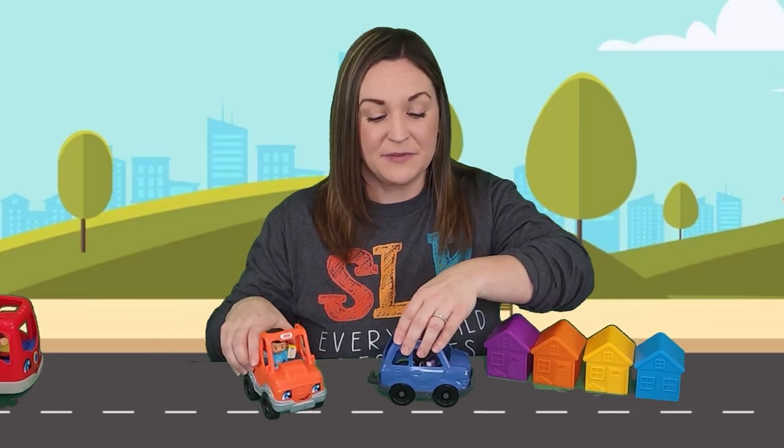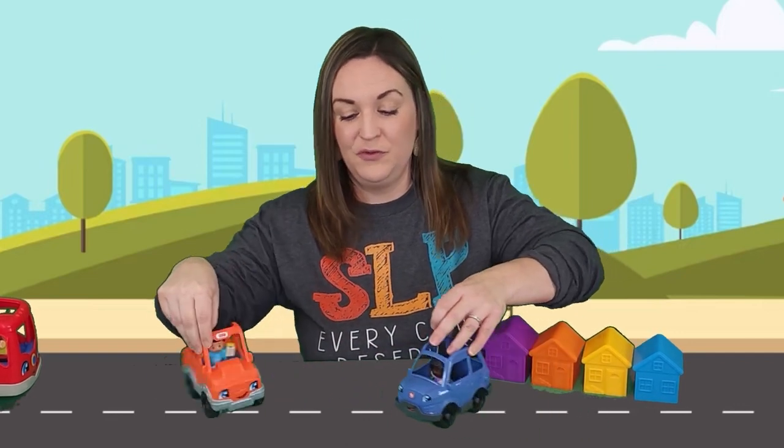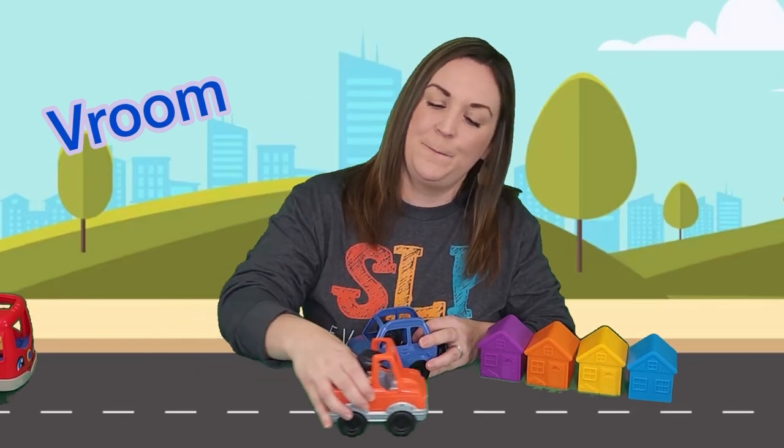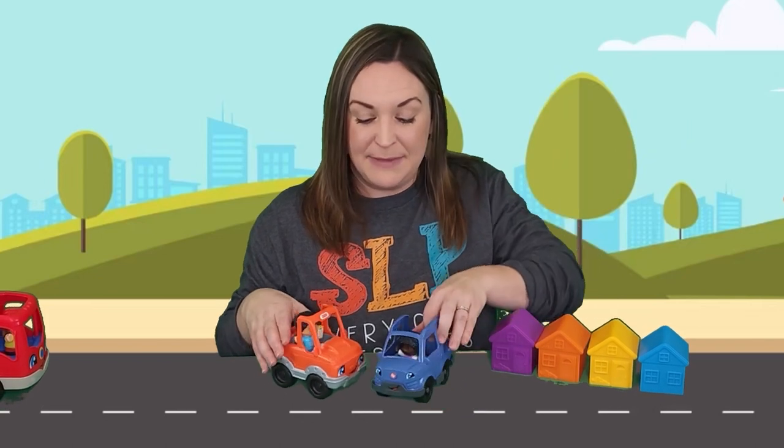Hi, friends. We're going to drive some cars around the neighborhood today. Vroom, vroom. Can you make that sound with me? Vroom, vroom. Good job, friends. But we need to make sure that we follow the rules of the road.